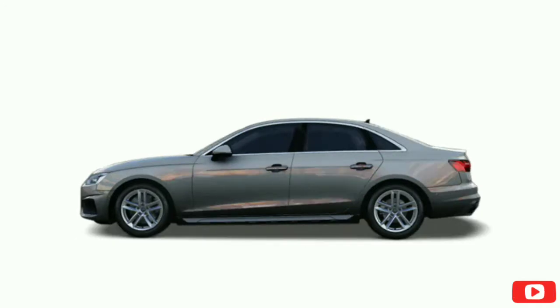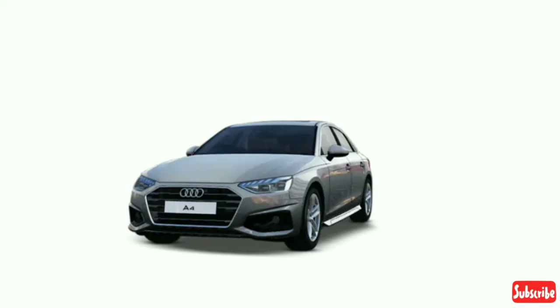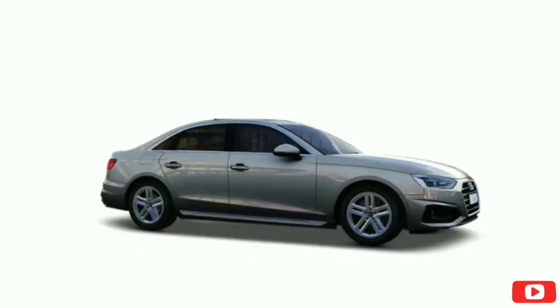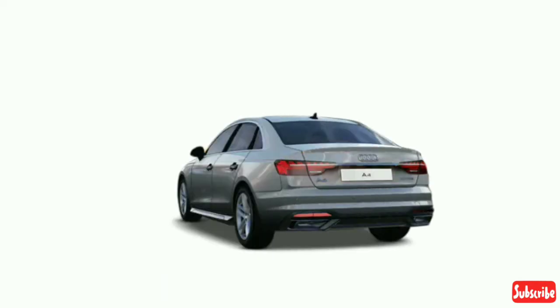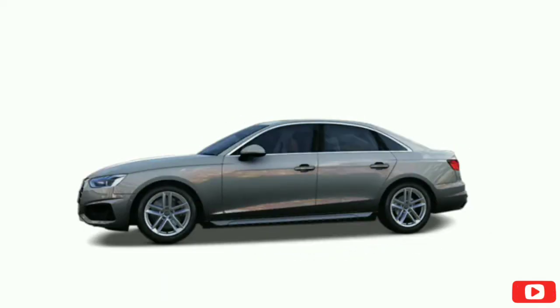Fuel type is petrol. Max power output is around 187.74 bhp at 4200-6000 rpm. Max torque is 320 Nm at 1450-4200 rpm. Emission norm BS6. Number of cylinders 4.